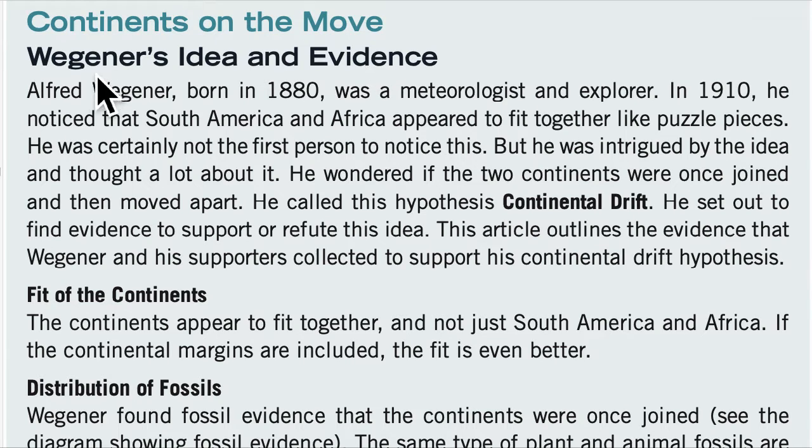On the Move, Wegener's Idea and Evidence. Alfred Wegener, born in 1880, was a meteorologist and explorer. In 1910, he noticed that South America and Africa appeared to fit together like puzzle pieces.